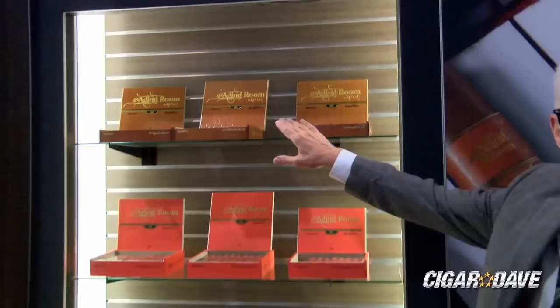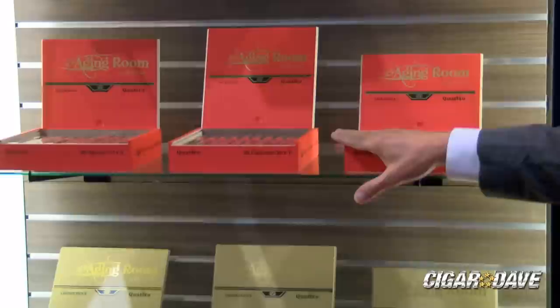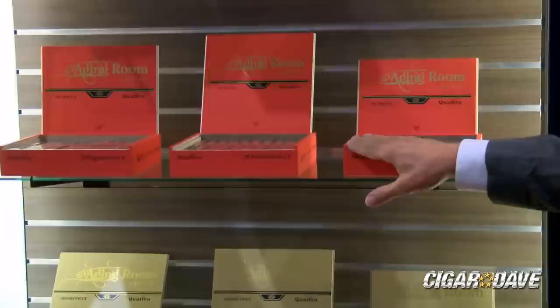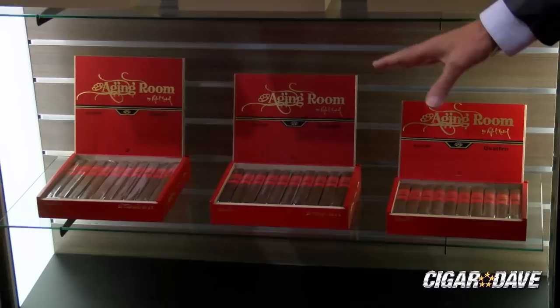The Quattro. Yeah, we have the Quattro. We have the original F55 blend, which we've just renamed the F55 Original. The reason for that is because we've now released these other wrappers. We have the Aging Room Quattro Nicaragua blend that's made for us in collaboration with A.J. Fernandez down in Nicaragua. We have the Aging Room Quattro Connecticut, which has a beautiful Ecuadorian shade wrap. And we have the F55M for Maduro. It's got a delicious San Andres Maduro wrapper. Perfect. All box pressed, 20 count box. Love it.